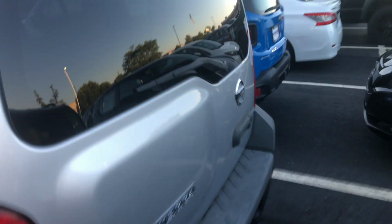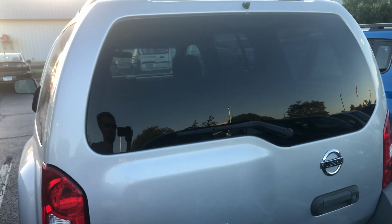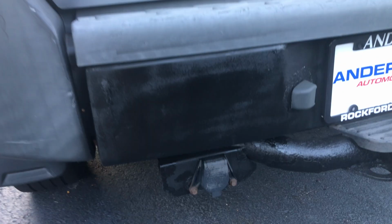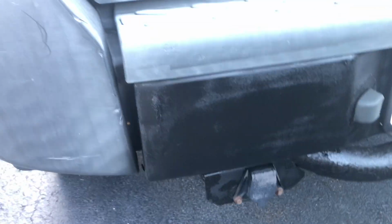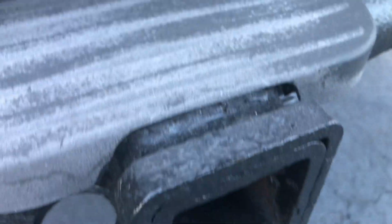Brakes look a little old. So anyway, I was just driving by this and I saw, I'm like, oh man, this looks just like my Xterra. But it looks like they're ready to try to mitigate the rust here. The bumper was rusty, so they sprayed some bed liner on it. This looks pretty crusty too.